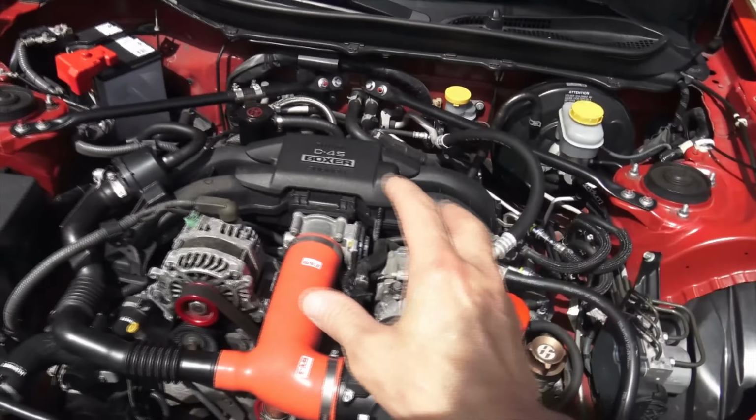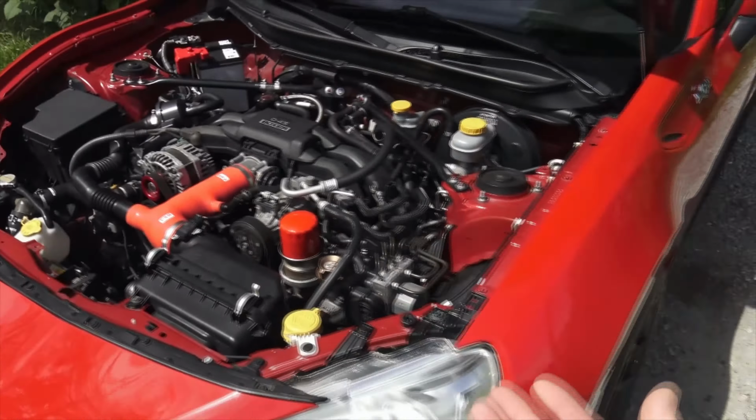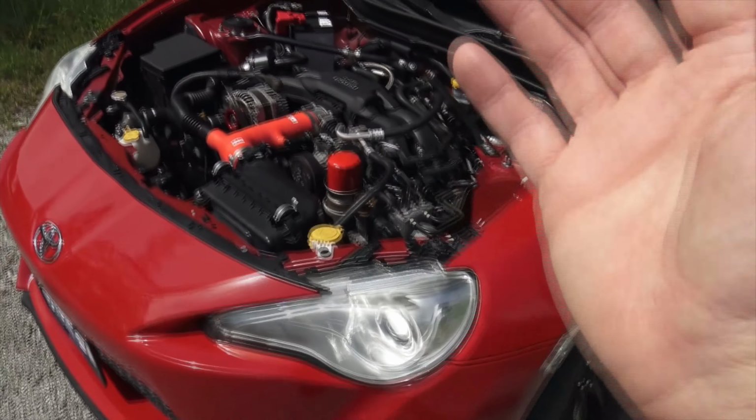Okay, the motor was rated at 200 horsepower, but on the dyno it made around 170 horsepower. Not a lot, although the car only weighs 2,750 pounds or so, so it does move not too bad.